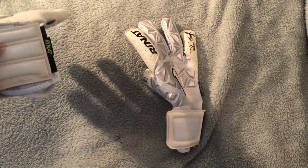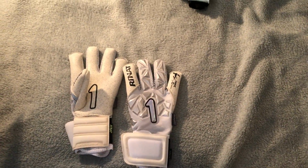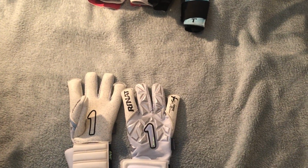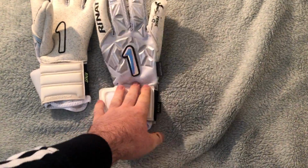Now, first of my unworn gloves, a pair of Renats. I've never had a pair of them before, and there's some good deals floating around now on a few websites, given the fact we're in quarantine. So I decided to bite the bullet and try a pair of these. Really impressed with them so far.